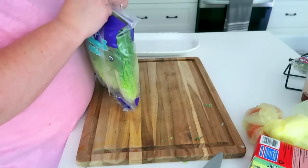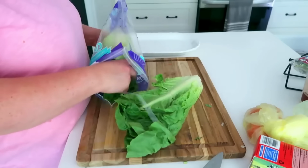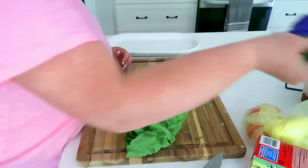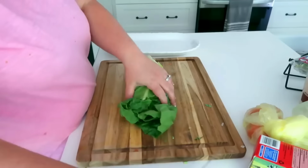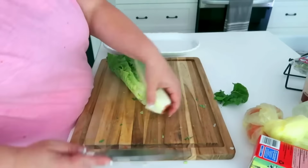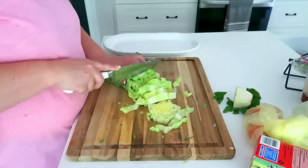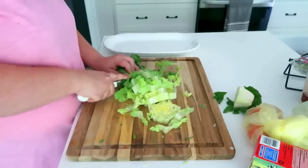So let's get cracking on our salad. Now when you use romaine hearts, check your bag. Sometimes they come pre-washed, sometimes they don't. That was me checking the bag right there. I had picked up organic romaine hearts, and not because I typically do organic, but just because that's what they had available. And it was already pre-washed.